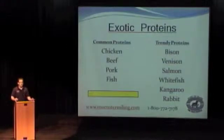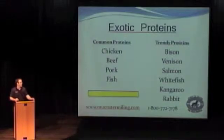Exotic proteins. The most common proteins that we've been using for probably around 30 to 40 years are chicken, beef, pork, and fish. Well, recently, when someone wants to develop a new dog food, they want to get a little bit of attention, they come out with an exotic protein. First one was bison, then venison, salmon, whitefish. Both of those are pretty acceptable and common, actually. But then you get to kangaroo and rabbit.